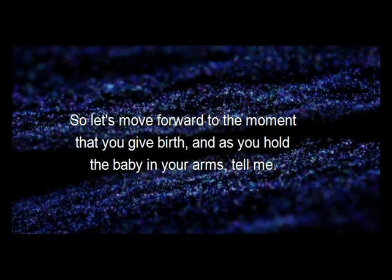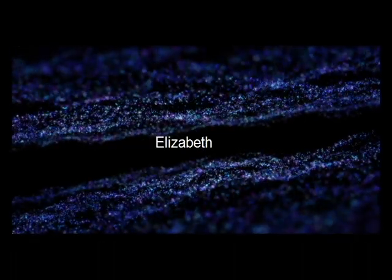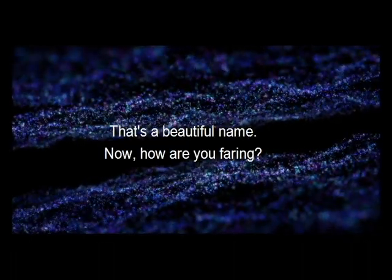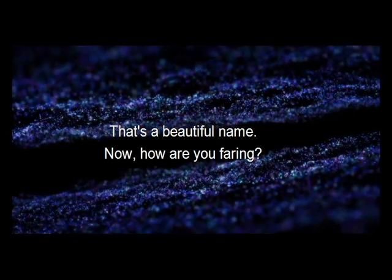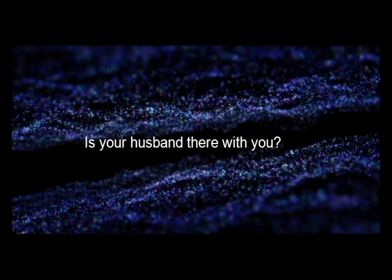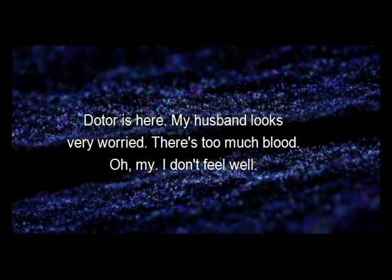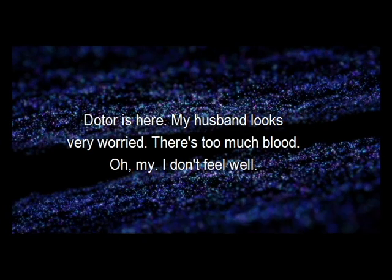So let's move forward to the moment that you give birth, and as you hold the baby in your arms, tell me. Oh, she's beautiful. What are you going to name her? Elizabeth. That's a beautiful name. Now, how are you faring? I feel very faint. Is your husband there with you? Yes. And what happened? The doctor is here, and my husband looks very worried. There's too much blood. Oh, I don't feel well.